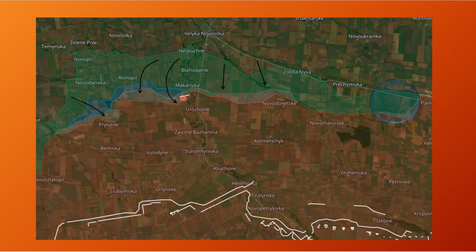Before we move on with that, I just want to point out on the right here we have a blue circle. That is territory Ukraine recently gained, right next to Volodar. They made a push over there. Was a bit surprised to see that, but yeah, that happened.